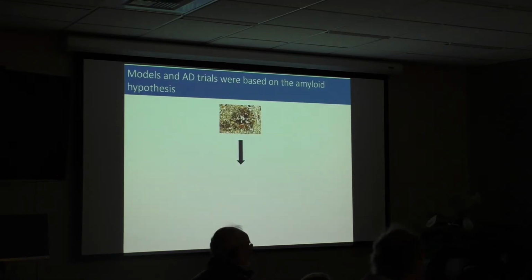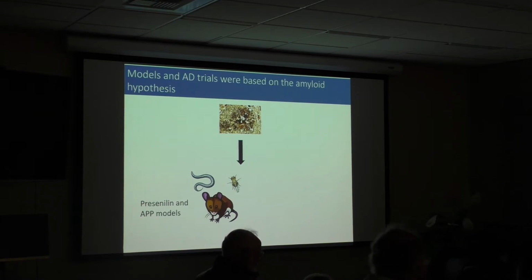So, like I said, models and trials were based upon the amyloid hypothesis. If you can remove amyloid, you might do better. The mouse models, flies, worms, are all based on expressing the presenilin and APP gene mutations. What's interesting is that with these mouse models, just expressing one of these genes is not sufficient to cause Alzheimer's disease in the mouse. These are crazy mice that have at least 3 disease-associated mutations within the mouse in order to produce the pathology that we eventually see. So there's a little bit of challenge in using these mice in general.